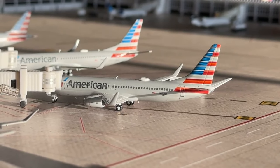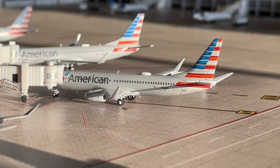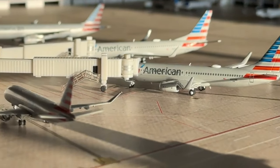Been used to that 321 lineup, but we will be seeing some awesome variety on the overnights coming up soon. So looking very forward to that. But nevertheless, looking good on that American 737-800.